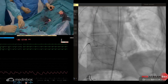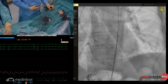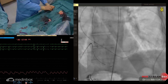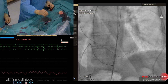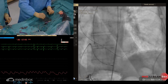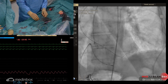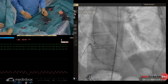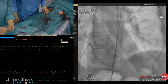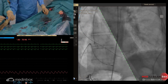As Daniel has told you, we are going to use an Allegra device. The Allegra device was developed by New Valve Technology that was acquired lately by Biosensors. So now Biosensors is the company. And this valve is a self-expandable valve that is retrievable, not completely, but up to 70-80% of the procedure.